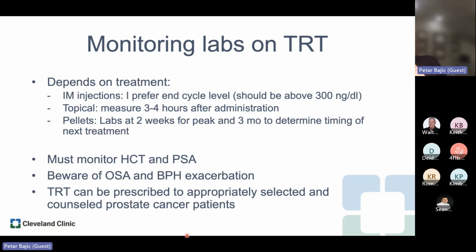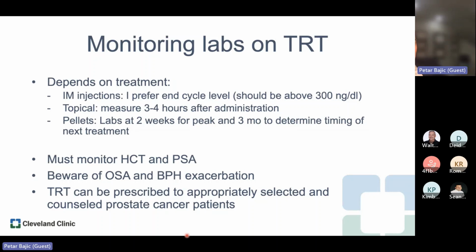Testosterone can make sleep apnea and BPH worse, so that's something to be aware of. And men who have a history of prostate cancer, particularly those who have had prostate cancer that's been treated and cured, are eligible for testosterone replacement therapy when appropriate, but really those patients should have their testosterone managed by a urologist experienced with prostate cancer and testosterone. So that's something that we do a lot of at our Men's Health Center.